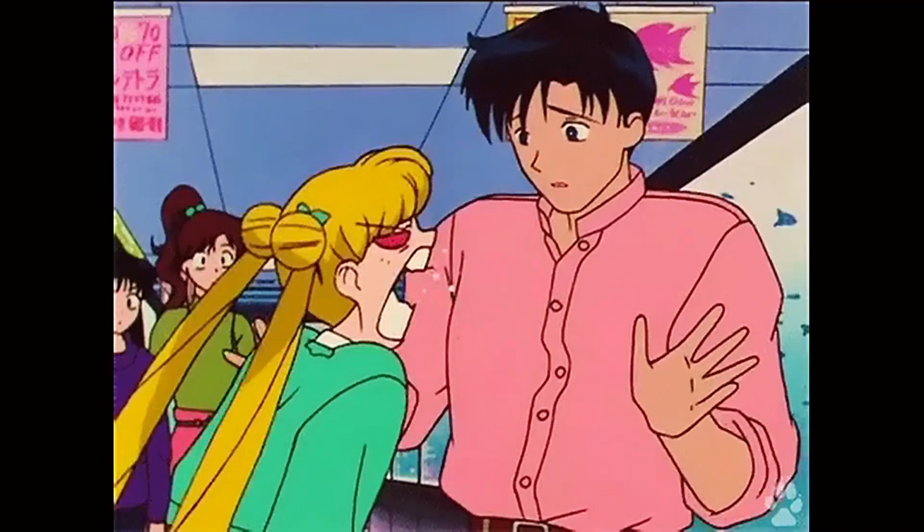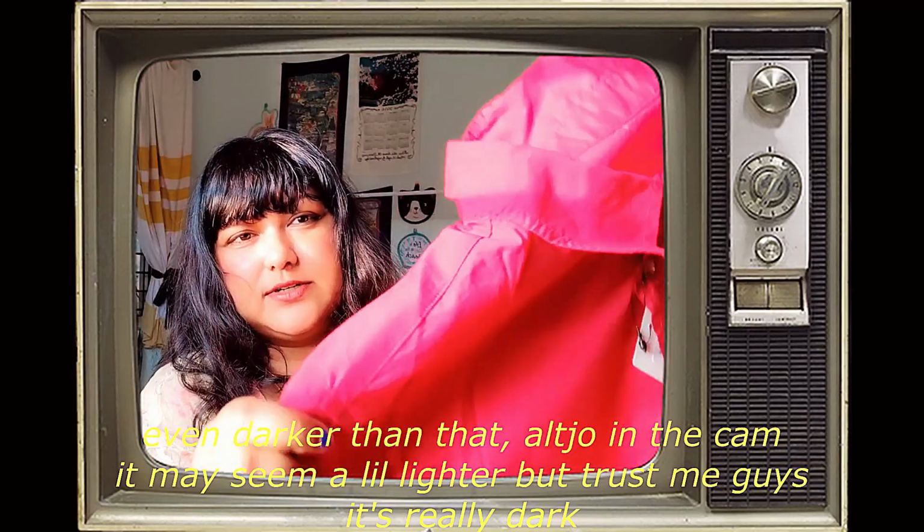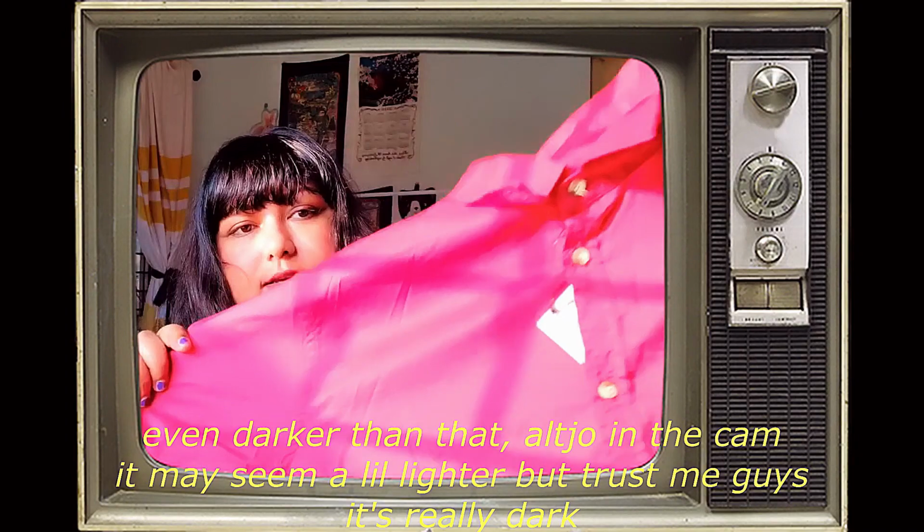So moving on to the next item I have here is this beautiful button-down shirt. And I bought this shirt because of the color. The color is so pretty. Although I do have a similar kind of shirt in this color, which is pretty long, there is a difference in the color, because that is a hot pink, and this is even darker than that. Although on the camera it may seem a little lighter, but trust me, you guys, this is really dark.